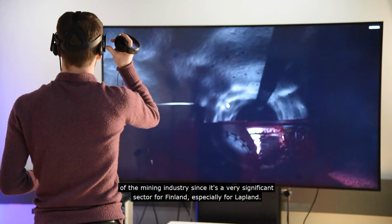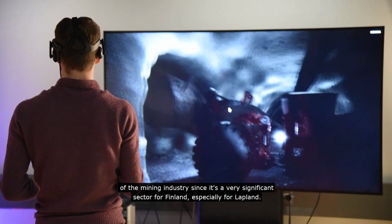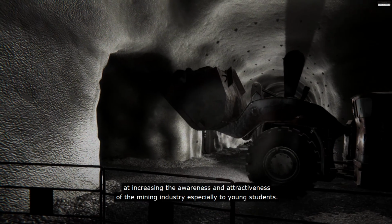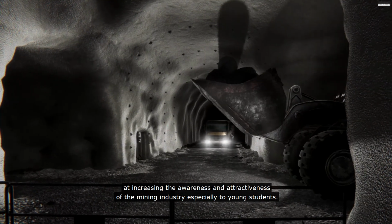In the final use case, we'll explore how we have utilized immersive technologies in education and safety of the mining industry, since it's a very significant sector for Finland and especially for Lapland. MIGAEL is a mining game project for education and learning which aims at increasing the awareness and attractiveness of the mining industry, especially to young students.